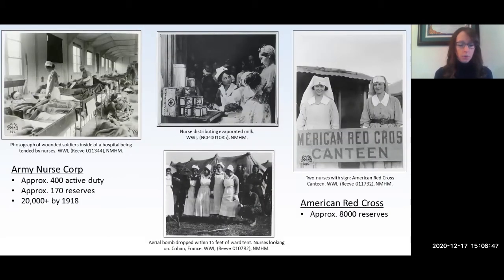An organizational change that strengthened the Army Medical Department prior to 1917 was that the department divided officers into 5 corps, including the Army Nurse Corps, which consisted of about 400 active duty nurses at the beginning of the war, but increased to over 20,000 by the end of the war. Nurses served primarily in base and evacuation hospitals and on transport boats and trains. The American Red Cross also provided about 8,000 nurses who served in base hospitals in England and in France.